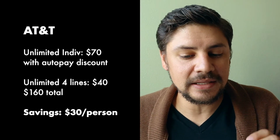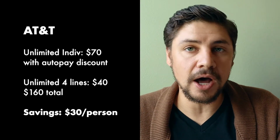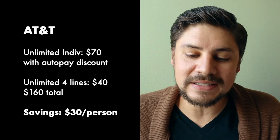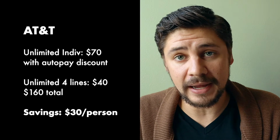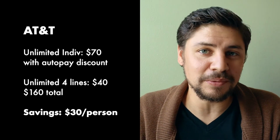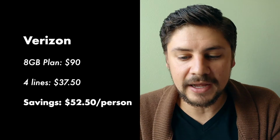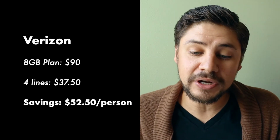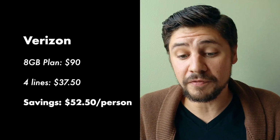So at AT&T, the unlimited plan is roughly $70 a month. This is with that auto pay discount that I mentioned, but before taxes and fees. 4 lines of the same plan at AT&T Unlimited cost just $40 per line. So you're saving $30 a person there in this situation. Same thing with Verizon here. It looks like the 8 gigabyte plan is $90, but if you have 4 lines, that plan drops to just $37.50 a month per person. So the savings are even more with Verizon, it looks like.